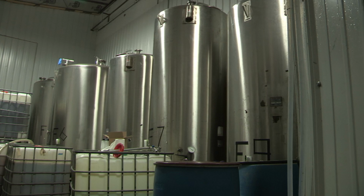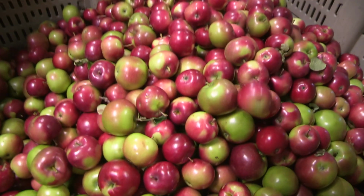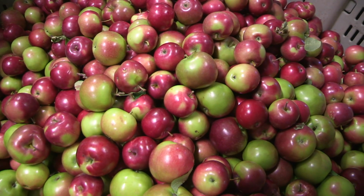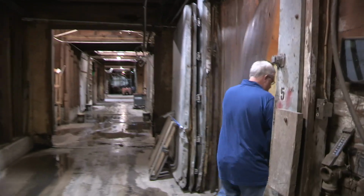We have a tank room with 30,000 gallons of capacity, so when apples are plentiful in the late fall, we try to make sure all the tanks are full, and then we take some of that and blend it with apples that we press coming out of storage with the controlled atmosphere storages to have it year-round.